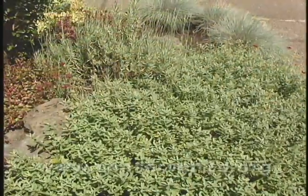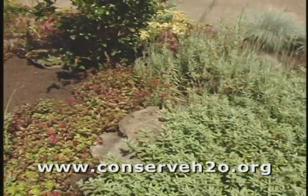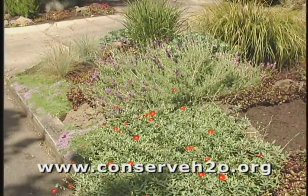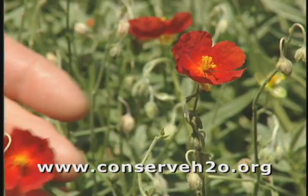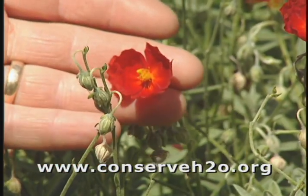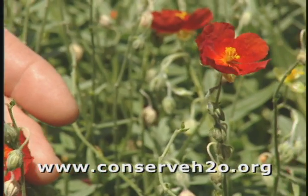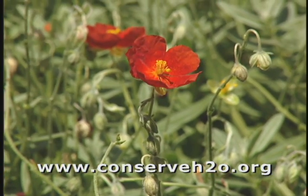But this is such a great example. Thanks, it's been fun. I think the message here is that you can do it. Anybody can do this, right? Anybody can do it. The one lesson I got out of this whole experience is it's easy. It doesn't cost a lot of money. Most of these plants, all of them as a matter of fact, I bought as really small, tiny starters. And I don't have to water it. Boy, it's been great.